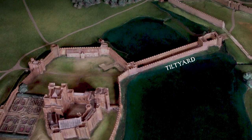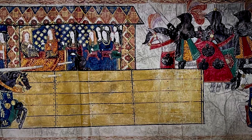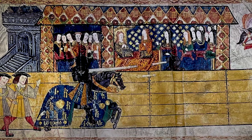As you enter modern day Kenilworth, you walk over what was the tilt yard, an area of the castle set aside for jousting. Tournaments were a favourite pastime of royalty, especially in the Tudor period. This illustration dates back to the early 1500s and is an excerpt from the Westminster Tournament Roll. The Black Knight charges his opponent, breaking his lance, while the royal and noble bystanders watch on from a decorative viewing platform. This demonstration of pageantry would have been common to many English castles of the period.